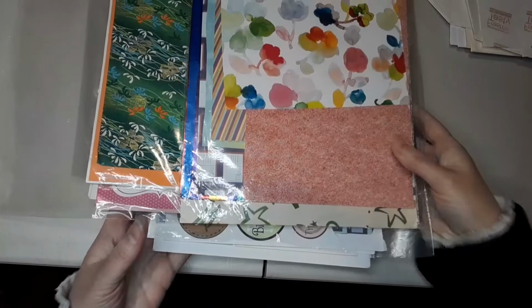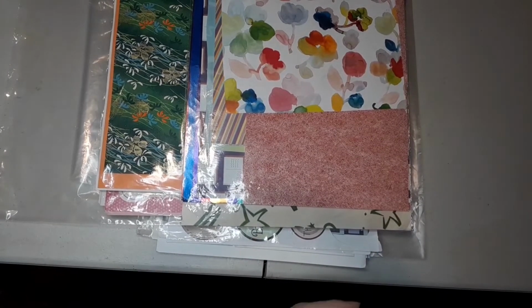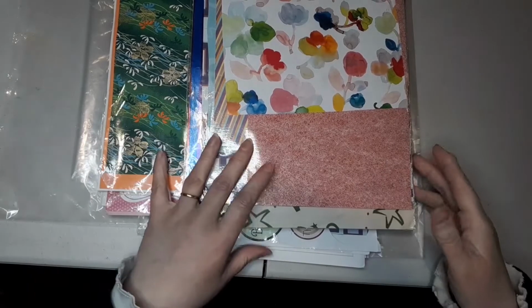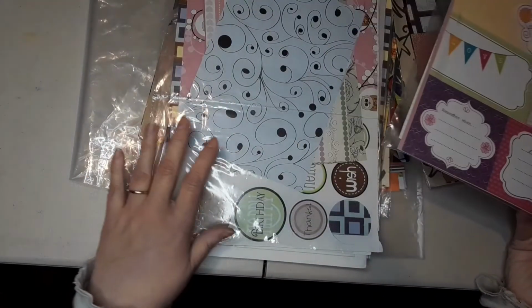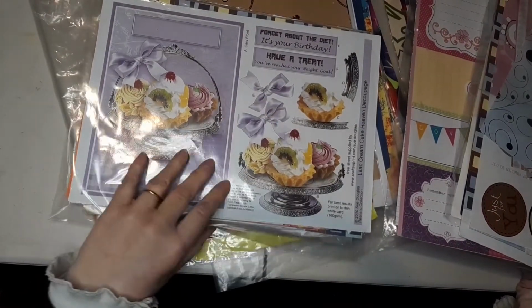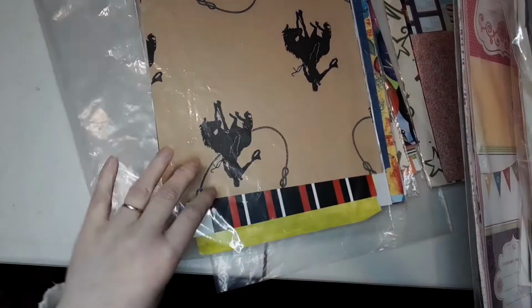So that was that. Then in the paper section, I got a mother lode of papers. I'm just going to have to shift this pile here out of the way. Bags of papers that the staff have gone through and put together, just random bits of paper. There's a couple of 12 by 12 packs. So there's scrapbook papers, there's wrapping paper, there's like printables, paper towel. This is a paper towel one. There's, I think this is wrapping paper, but it's craft paper with a cowboy on it.